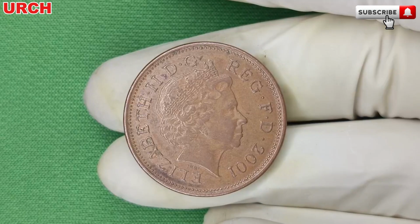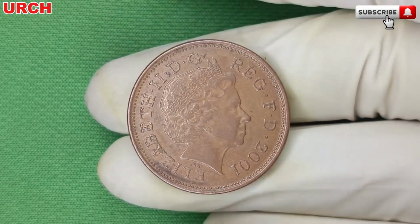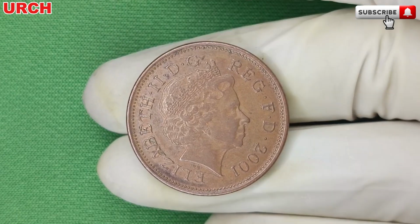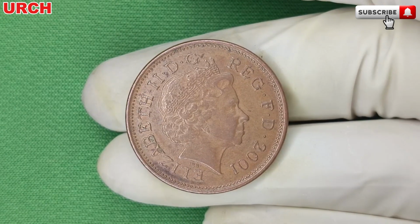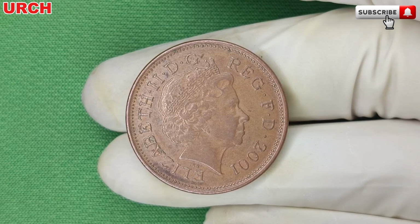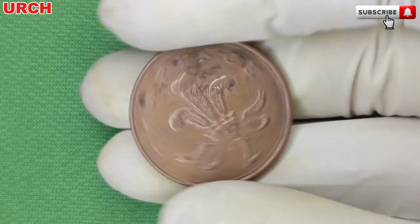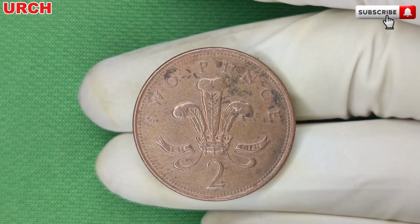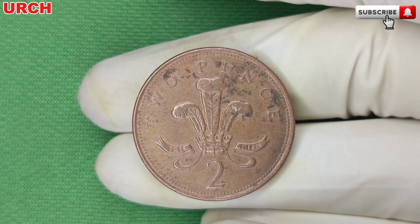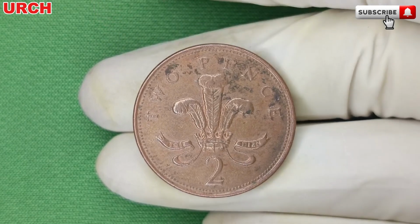On the reverse of the coin was a design that had become familiar to UK citizens since decimalisation, the badge of the Prince of Wales, consisting of a plume of 3 ostrich feathers encircled by a coronet, above a ribbon with the German motto, Ich dien, meaning, I serve. This design, created by Christopher Ironside, symbolized royal heritage and service to the crown. Though it had been in use for decades, its classical beauty still resonated with collectors and numismatists worldwide.